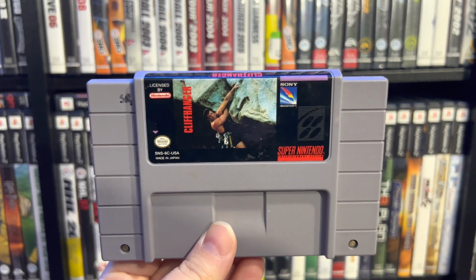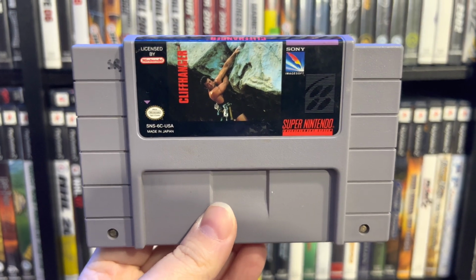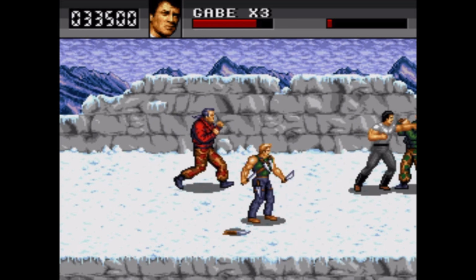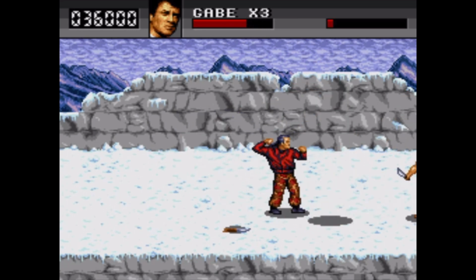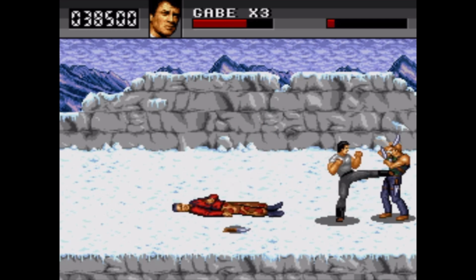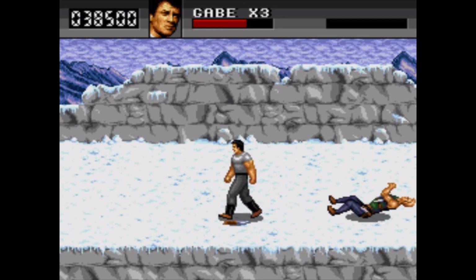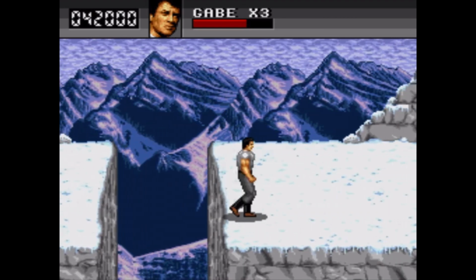This one is Cliffhanger. I also only paid a couple dollars because the back is a little bit discolored on it, but this was pretty much modeled after the movie. So if you were a Stallone fan at the time, maybe you got this Cliffhanger game, maybe you enjoyed it, but this was kind of simple compared to other action, fighting types of games. Pretty much you run around, you beat people up, you have to jump over these different gaps, you do climb a little bit, but there's not really too much going on with this particular game.